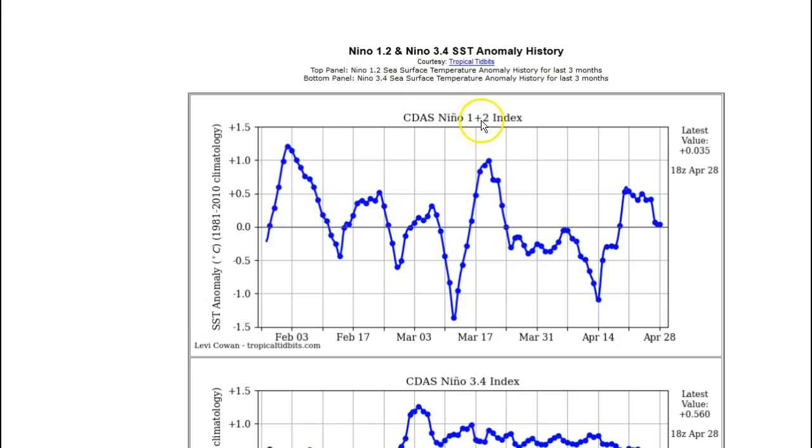Here's the temperature trend in the Nino 1.2 region, the area right up along Peru, Ecuador, Galapagos. You can see there's been some spikes above normal temperatures. There's also been spikes below normal. These are probably associated with either easterly wind bursts over there or the upwelling phase of the Kelvin wave cycle. Today, temperatures are dead neutral, 0.035. You can see the trend. You could draw a line through this and say it's been downward, but it's corrected and stabilized right about 0 as of the past month or so.